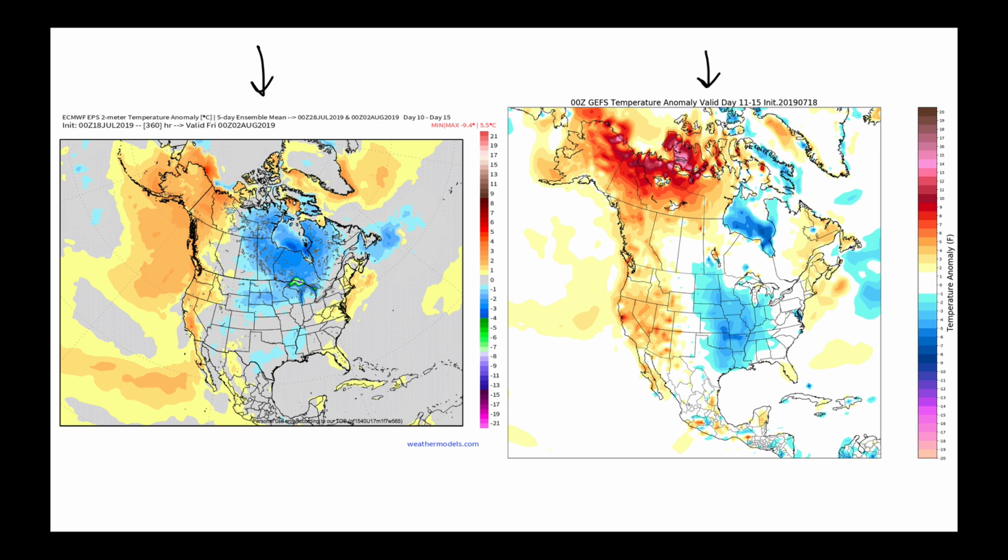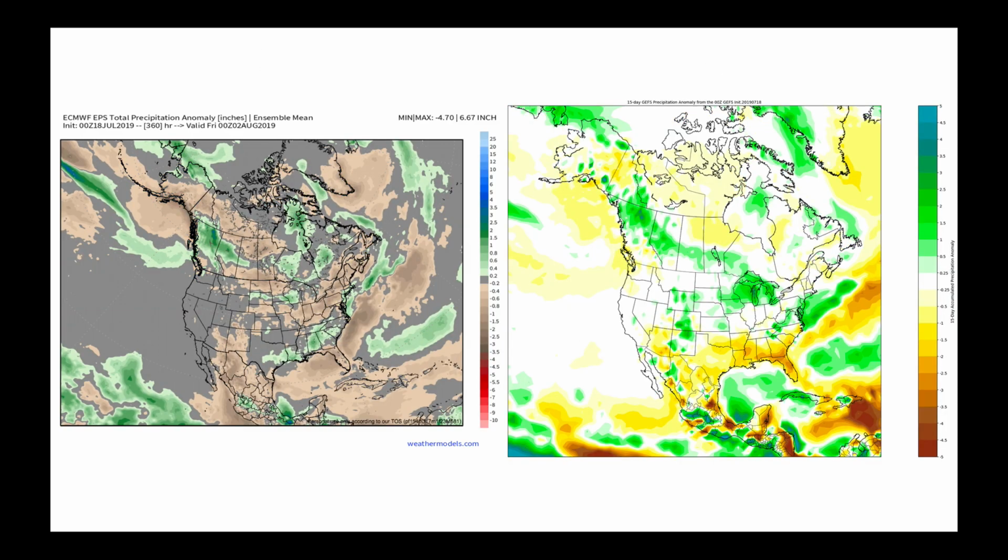Looking out at the day 11 to 15 time period, the European is on the left and the GFS is on the right. The GFS has been a lot cooler than the European model has. We've actually seen some moderation in the longer range from the European, keeping a lot of the heat out west, but it's trying to keep this upper level trough more confined and flatter over the Hudson Bay versus the more amplified pattern from the GFS. That's one of the bigger differences here. So that means a return to much more normal temperatures in this area, with the cooler bias still hanging on in the northern part of the U.S. That's what we're looking at as we get out into the very beginning of August.